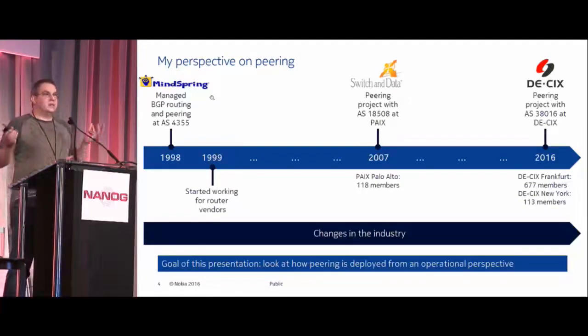Here's my perspective on peering, and here's what drove me to ask these questions. I used to manage BGP at Mindspring with Brandon Ross. Hey, Brandon. Way back in the late 90s. And I went and worked for a bunch of router vendors, and I did a peering project in 2007 at PAIX, and then I said, well, there's been all this stuff that's changed in the industry, so I wanted to look at what has changed since 2007 versus 2016 and see how people are deploying BGP from an operational perspective.